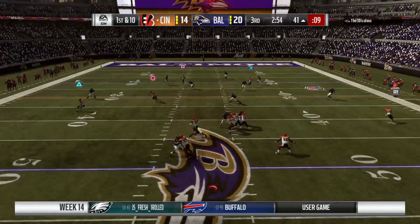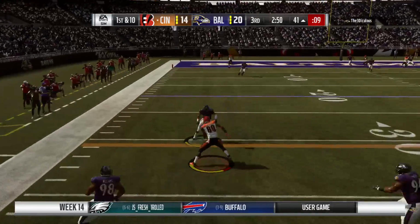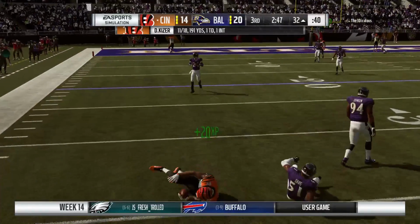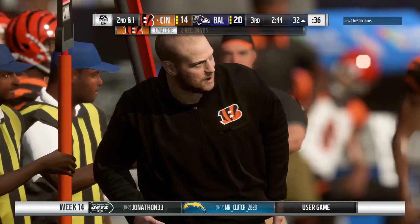Working out of the gun. Here's Kaiser, dancing to his left. Throws left side, complete. It's Malone, and he gets it down to the 32. Give him 9 there on the first down completion.